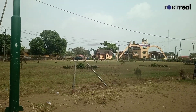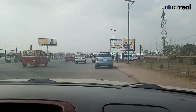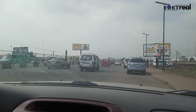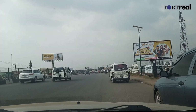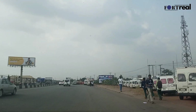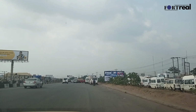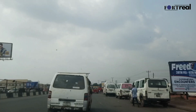And today's episode of our tour in Benin City, we are going to be driving from Uniben main gate. That is what you just saw. Uniben main gate to 7-Up. All right, so this is Ugbowo-Lagos Expressway, and it's becoming a really busy one. And basically, that's what we want to show you today.